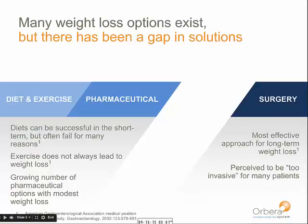Until now, there's been a significant gap in the treatment of obesity in the United States, as patients were only offered a less powerful method such as diet and exercise or possibly weight loss pills, or they had to make a significant jump to a surgical weight loss option that carries significantly more risk.